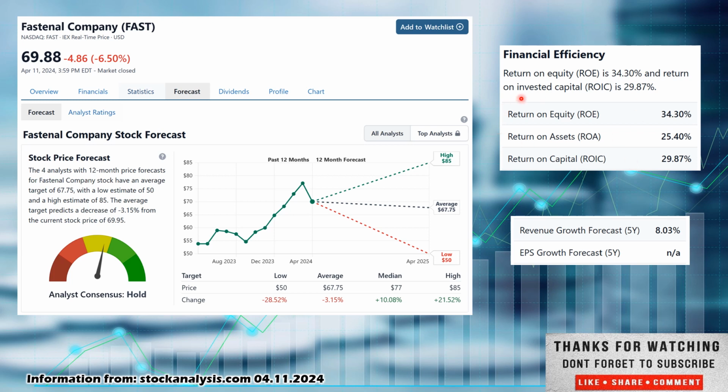Very good numbers overall. Was a little disappointed that I did not see their forecasted EPS growth. I like 5% or better. So this one you need to do a bit more research to see what they're forecasting for their EPS growth. And revenue growth, very high, 8.03%. Very good revenue growth forecasted on this one.